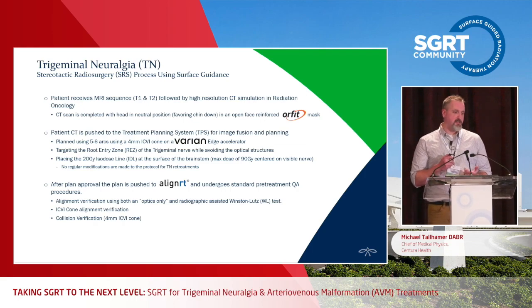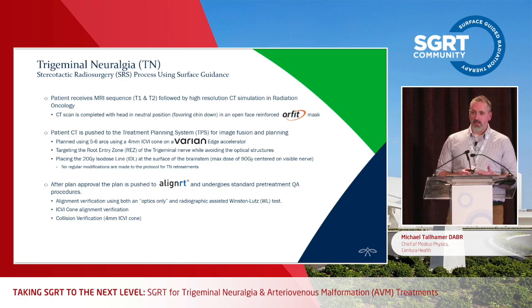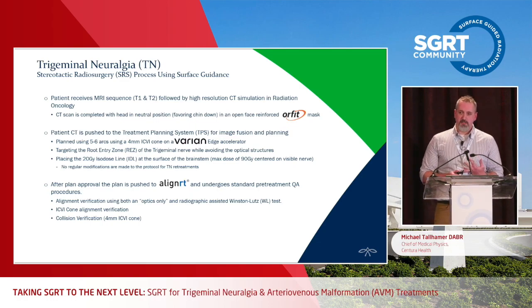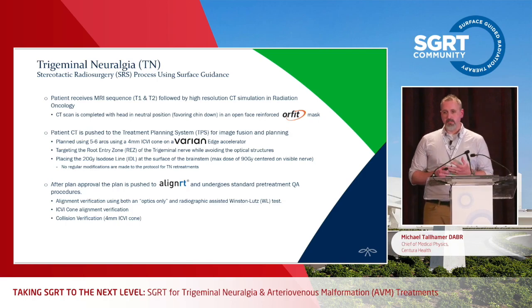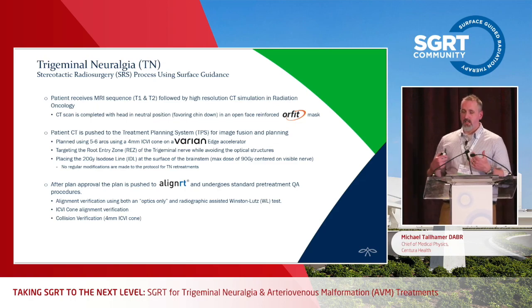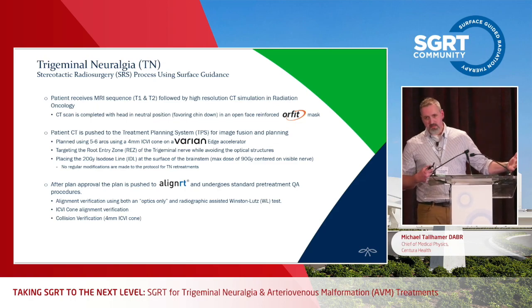So the patient is receiving an MRI, typically a T1 and a T2 study, followed by a high-resolution CT, typically 0.5 millimeter to 1 millimeter in resolution. CT scans are done head neutral, favoring chin down because we are using SGRT. Our SGRT process always starts at SIM, as we've heard through many talks today. We move through that. Patient CT is sent to the treatment planning system. All the studies are fused.